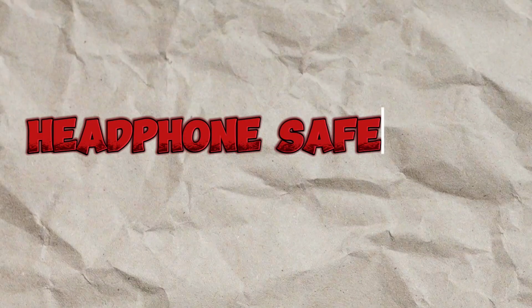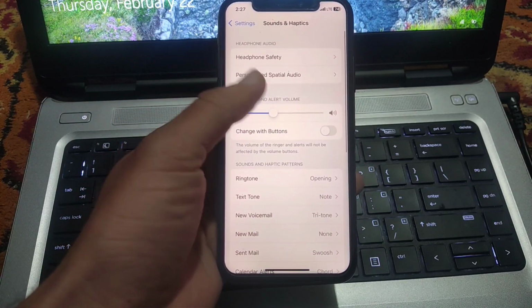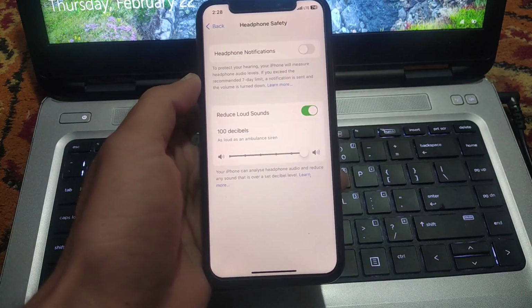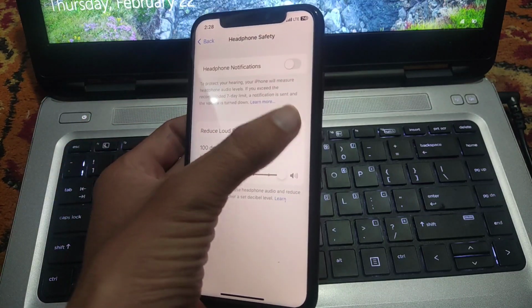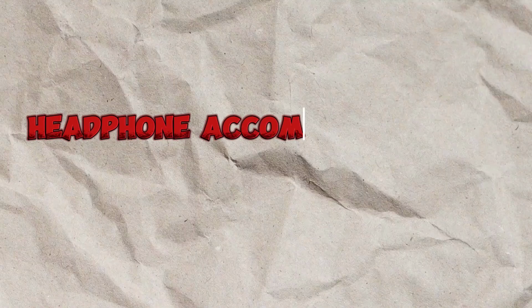The fourth and the second last tip is Headphone Safety. Go to Sound and Haptics, open Headphone Safety and change 85 decibels to 100 decibels. It will increase the volume. Or you can also turn this option off, which means you can always remain on 100 decibels until you turn it on again.